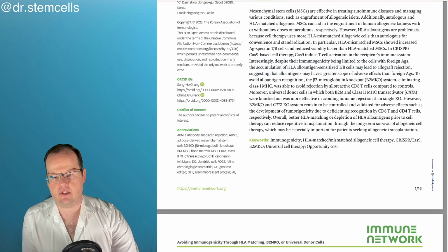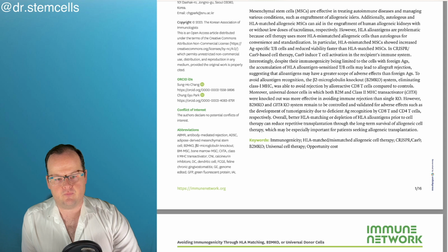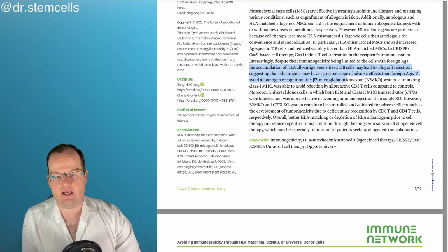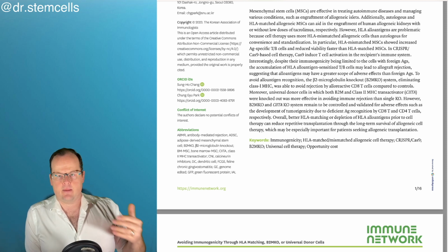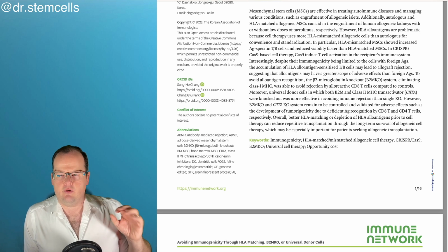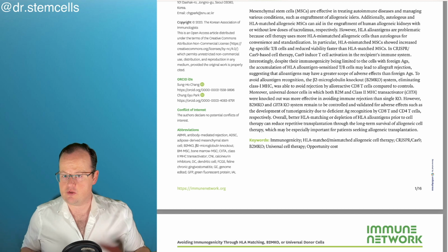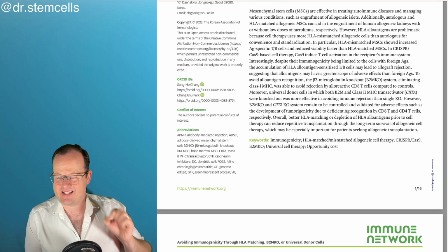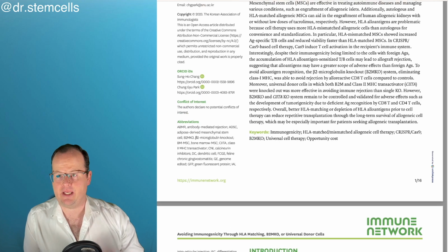Interestingly, despite this immunogenicity being limited to the cells with foreign antigens, the acclimation of HLA and allo-antigen sensitized cells may lead to an allograft rejection. So if you have been given these stem cells and you build up enough of this immune irritation or immune system recognition that it's foreign tissue, that can make you more likely to reject the kidney as well, not just the stem cells that are being given to try and help ease this process.